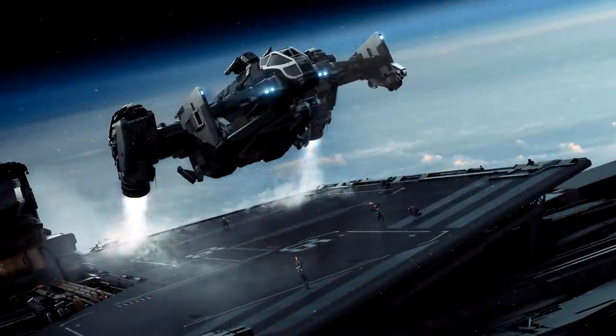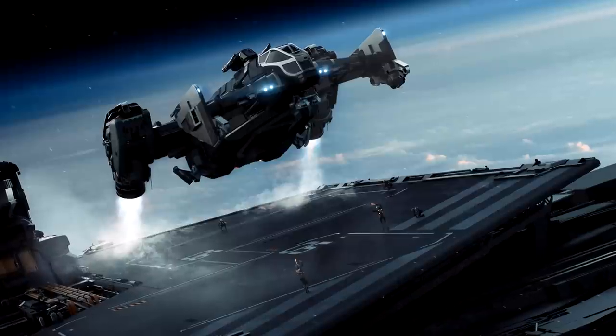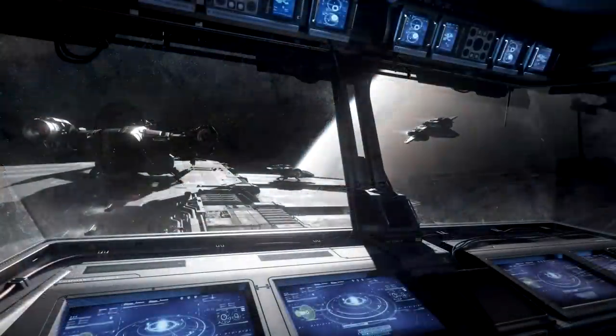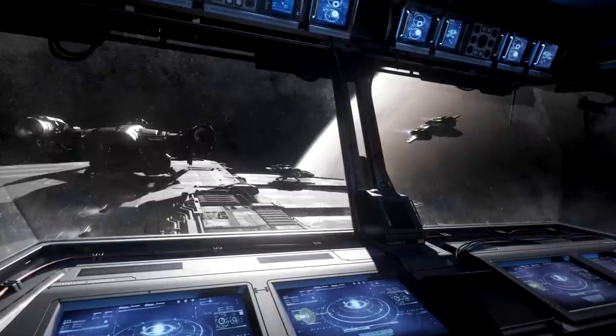Two medium-sized pads are also located on the main deck, which can each carry a single medium-sized ship. They've been using the Cutlass as a current metric to go by when sizing up what other kinds of ships could also land there. And it's been theorized that instead of having two medium ships, you could have a single large ship land in this space.